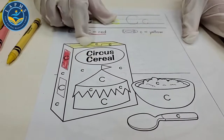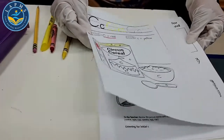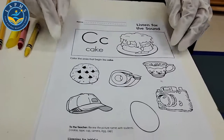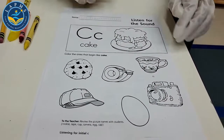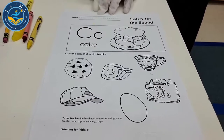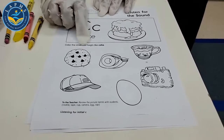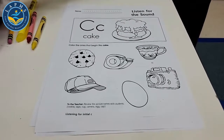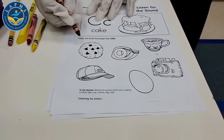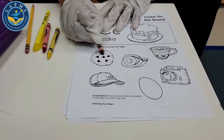And this is cereal. It says circus cereal. Both start with C. Okay, and then we have another picture. This was listen for the sound K, K, K for cake. Okay, write your name again. Color the one that begins like cake. So let's see. K, K, K, cake, K, K, cookie.